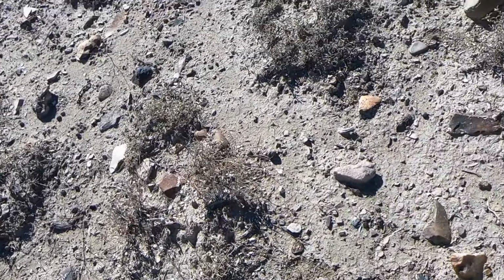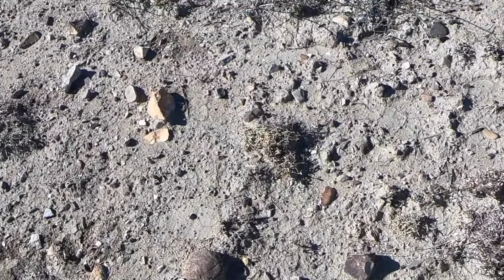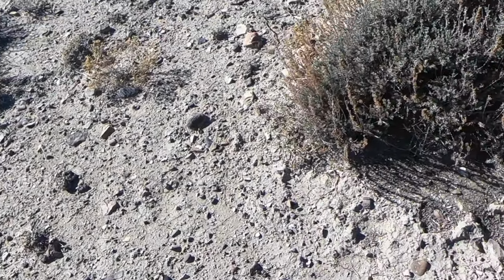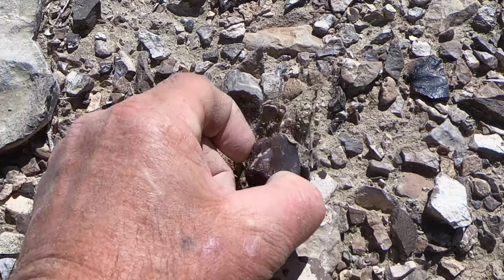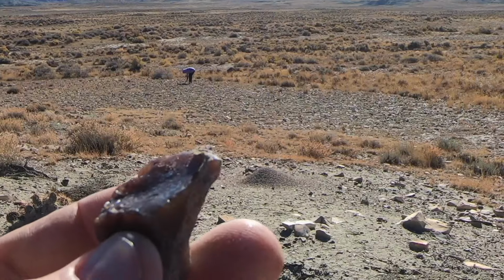So again, following the clues. This is a beautiful red pink chunk of agate.